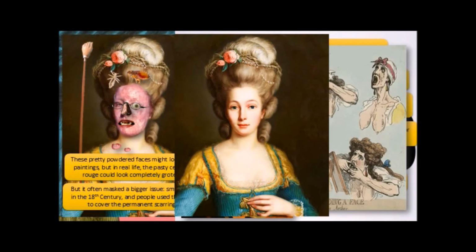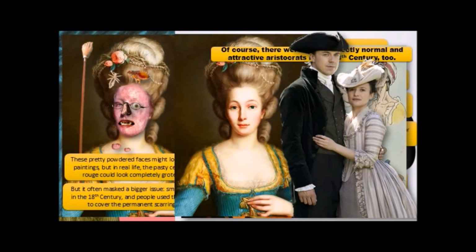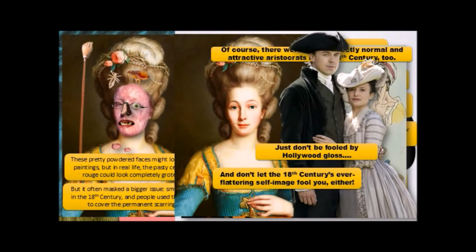But just to remind us of the image that the 18th century had of itself, and it's really quite different. Now listen, of course, there were many perfectly normal and attractive aristocrats in the 18th century too, like these people here. Just don't be too fooled by Hollywood gloss. And don't let the 18th century's ever-flattering self-image fool you either. Some of the realities were pretty disturbing.